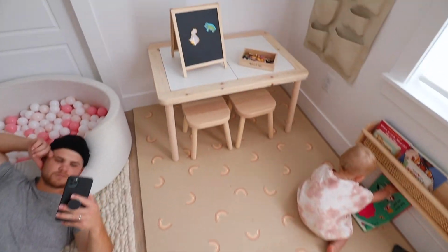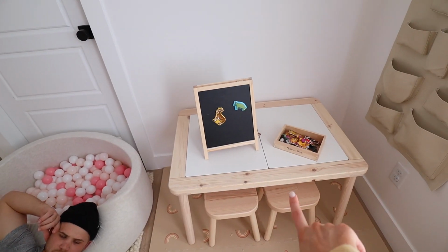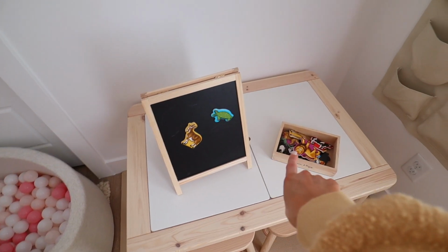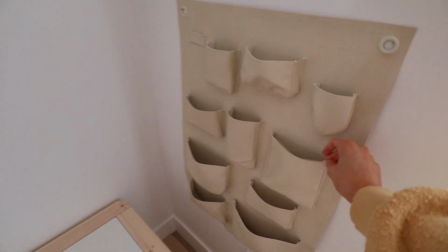This is from Amazon. I feel like I showed this last time, but in case you missed it, this is where everything is from. This sensory table is from IKEA. I think this is just from Amazon. This little thing's from Gather. I don't have anything in here yet, but we're gonna put stuff in there.